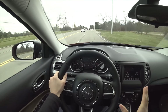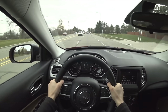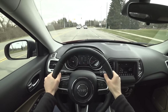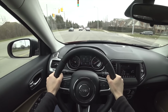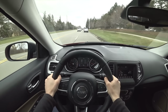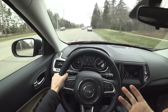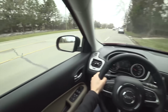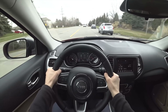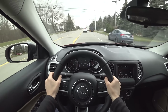Sometimes the 9-speed is great, but when you really need to get going in some situations, it can be a bit of a dog. But for the most part, in my experience with it this week, it's been pretty good. I've had some complaints with this transmission in the past, and Jeep has done a pretty good job with the tuning on this. It feels nice. There's a little bit of a delay between shifts, but for the most part, it does what you need. And with 9 gears, you'd think it'd be hunting all over the place, but it actually does a pretty nice job of selecting the gear that you want when you want it.